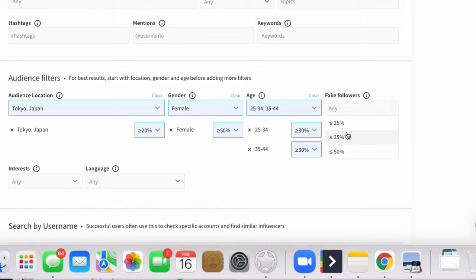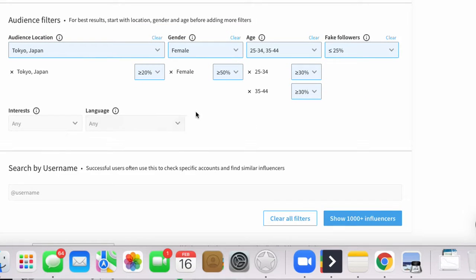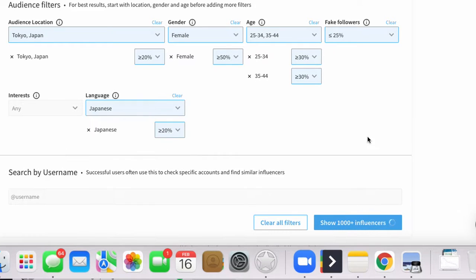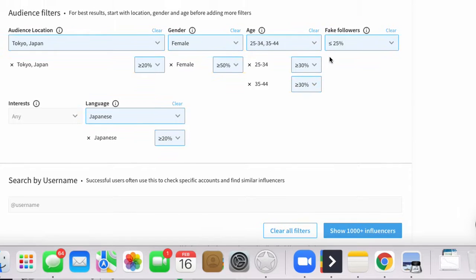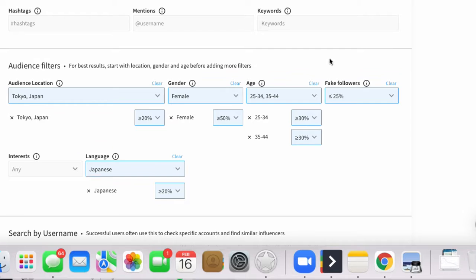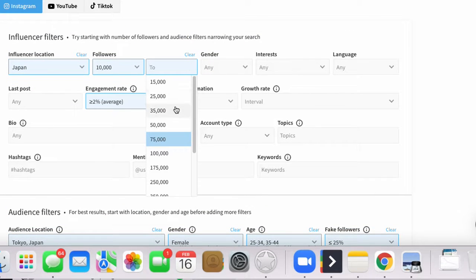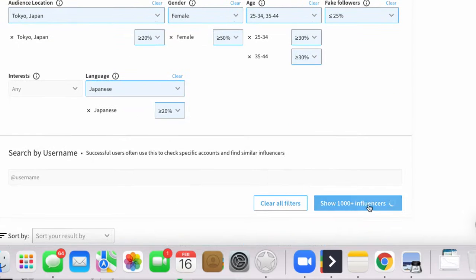And then fake followers, we want this under 25% in general. Interest, we will skip that for now, but let's stay with Japanese. Okay, so you can see here we have 1,000 plus influencers. So maybe we can tighten this up somehow. Maybe we want to go a little bit lower. That's all 1,000 plus. Okay, anyway.